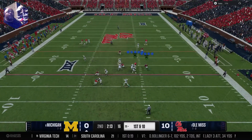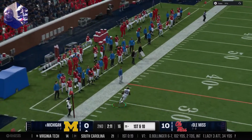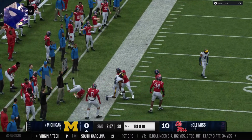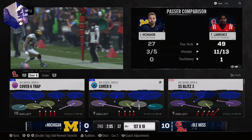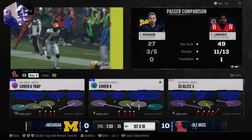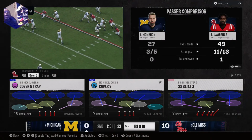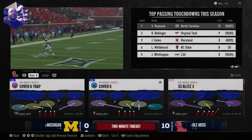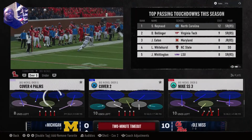First play of the drive, they'll come out throwing. Short connection to the tight end here. They bring him down at the 44. That's a solid gain, getting closer to midfield now. Gain of 19 on the play. So we reached the 2-minute warning, and this offense is trying to get something going here and cut into this lead before halftime.